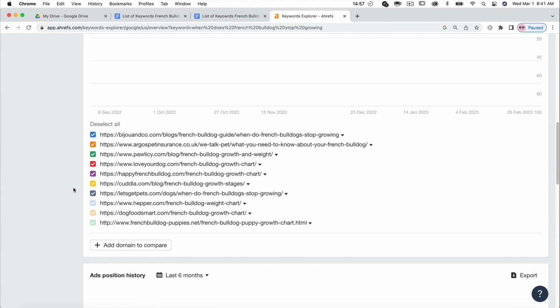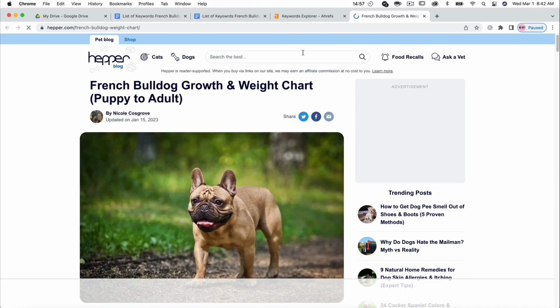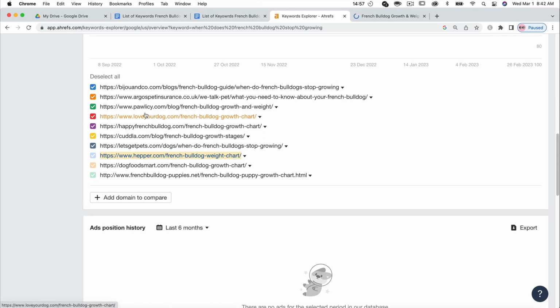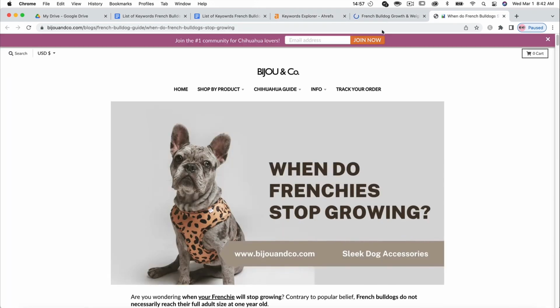What we want to do now is find some websites to analyze, websites that are similar to the type of websites that we might be building. So we don't want to compare to some really big website, like some Kennel Club website or some website like Healthline, which is really big. We want to find websites that are run by individuals like us and see what sort of rankings they have, what sort of keywords they are ranking for. This one here, I know that this is actually a big website, Hepper.com. So this might be one good website we can analyze on the high end, but now we want to find some other websites that are not as strong and a bit less competitive. So this could be a good one.